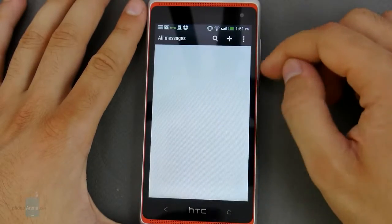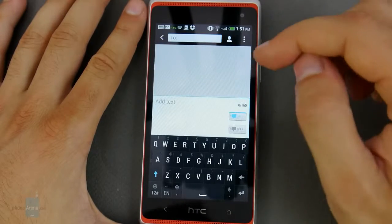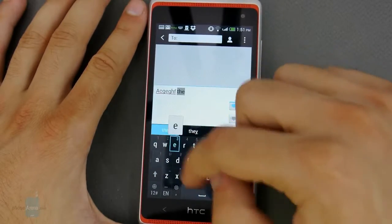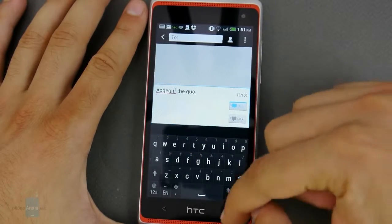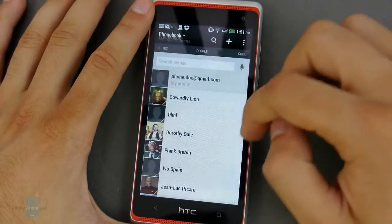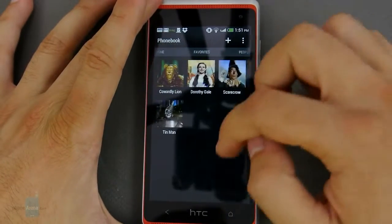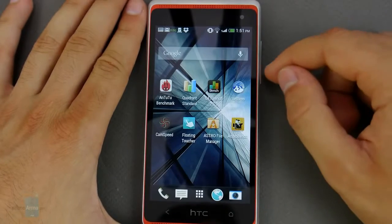In terms of functionality, the skin is pretty clean, modern, works fairly well, except for that small lag that is present all throughout. You can see the keyboard here, it's easy and quick to type on it, and it has this predictive dictionary. And in terms of the phone book, that's how it looks like. You swipe left or right between tabs, and of course it supports dual SIM, so you can assign different contacts to a different SIM card. The same goes for data as well.